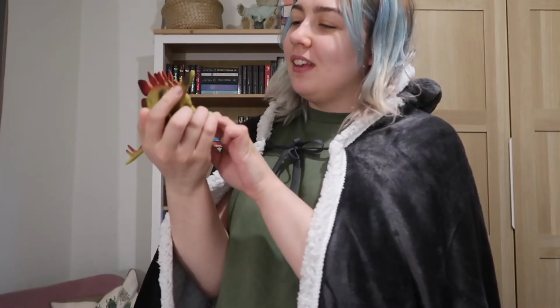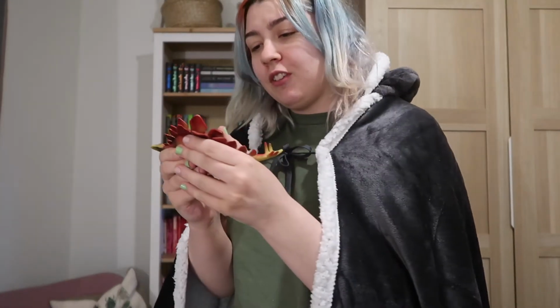Oh, I did also have the plant stand arrive, so I just need to order a plant now, and hopefully a little floor lamp will fit here. But yeah, that is it currently. This is the dinosaur I'm most excited about. I'm going to get on with making some bookends and figuring that out.